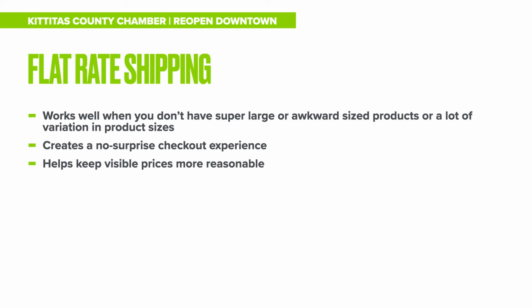Your next option is what I call flat rate shipping. And so flat rate shipping is one rate, ships everything. This works great if most of your products are around the same size and can be boxed up in roughly the same size boxes, because you can make your shipping costs very predictable. If you've got a lot of super large or awkward sized products, or a lot of range in your product sizes, flat rate shipping gets a little trickier, because it's hard to arrive at a number that is high enough to pay for the big stuff and low enough not to scare people away from the small products.